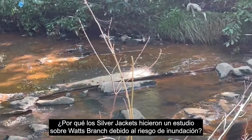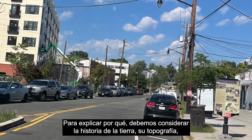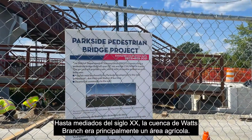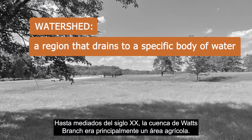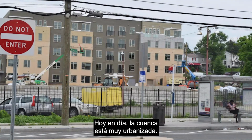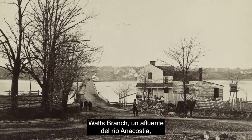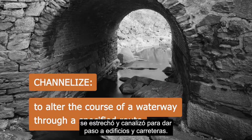Why did the Silver Jackets study Watts Branch for flood risk? To explain why, we must consider the land's history, its topography, its current development, and its future. Until the mid-20th century, the Watts Branch watershed was primarily an agricultural area. Today, the watershed is highly urbanized. As the area developed in the 1950s, the Watts Branch, a tributary of the Anacostia River, was narrowed and channelized to make way for buildings and roads.